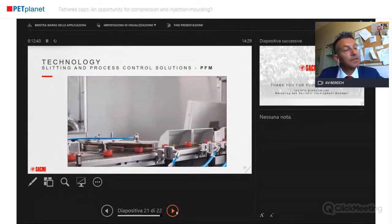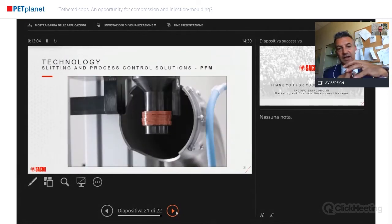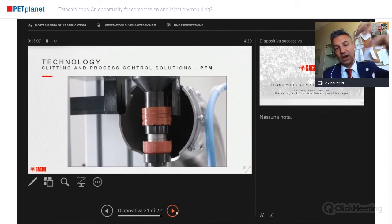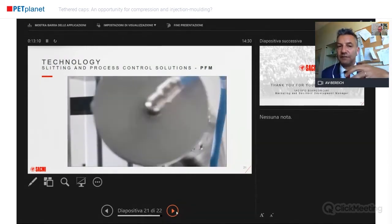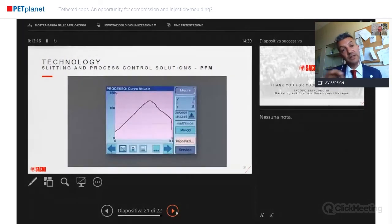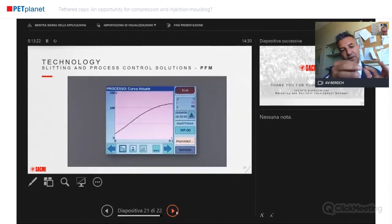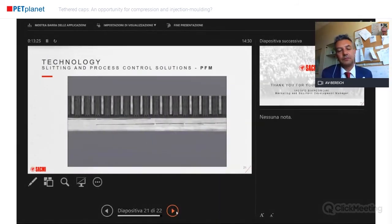What is the scope of these machines? It is to inspect the tamper-evident band cut, which is quite important in the tethered configurations, and to measure the breaking force. It is a destructive test, and in fact, it is made only on samples, not on every cap. As you can see here, the machine is a sort of pull machine that breaks the bridges and measures the force. It can do this vertically, but also horizontally, on the band and also on the tethered configuration, so on the part of the cap which makes the band and the cap attach to each other.